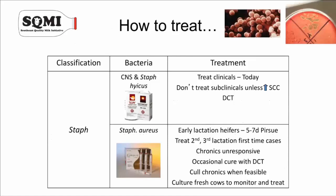So the biggest question I get asked is how to treat these animals. Because I'm not a veterinarian, I can't recommend treatment per se. I have presented results here today from either research studies or from the recommendations that we have from working with the vet school here at Virginia Tech. However, it's really important to work with your local veterinarian to come up with the treatment options that work best on an individual operation.